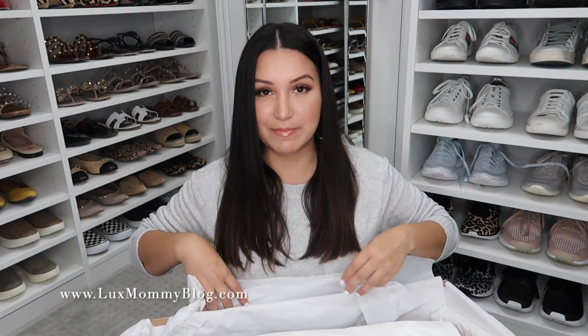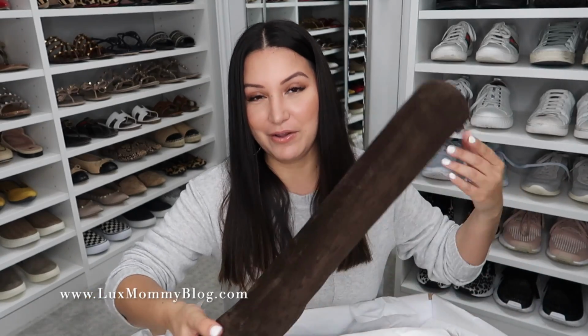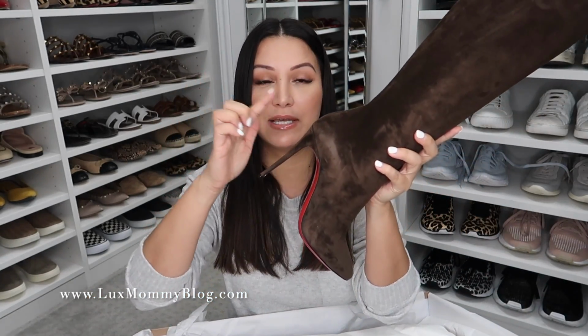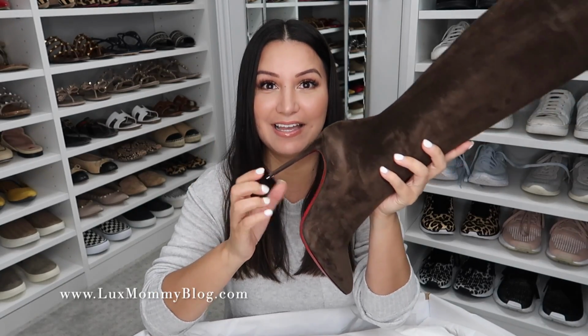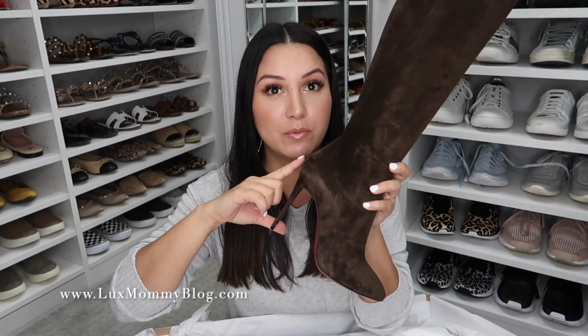For a second, I thought they sent me the wrong color. I've been on the hunt for this style of shoe every year around this time, but I am really picky about the ones that I want, and these were perfect. The shoes that I ordered are these suede knee-high boots in the 100 size. I was looking for a 100 size. A lot of times the boots will come in 80 or 90, and I wanted 100.